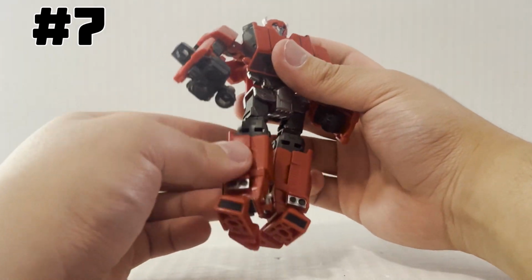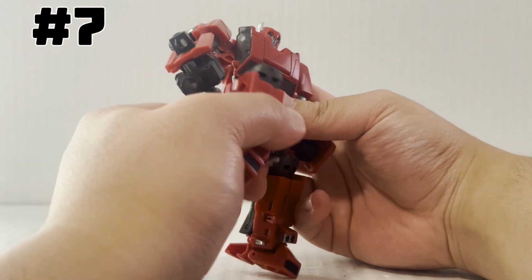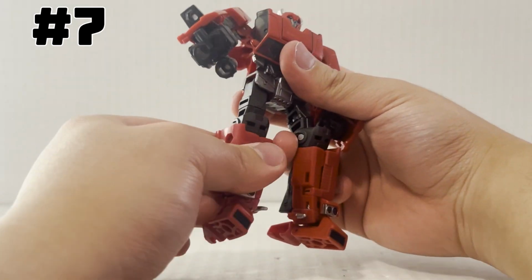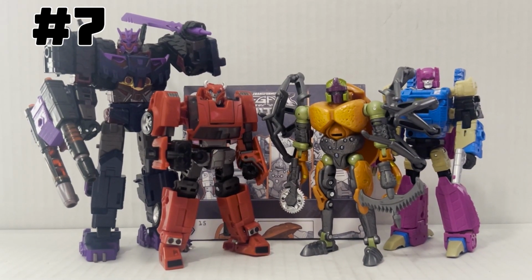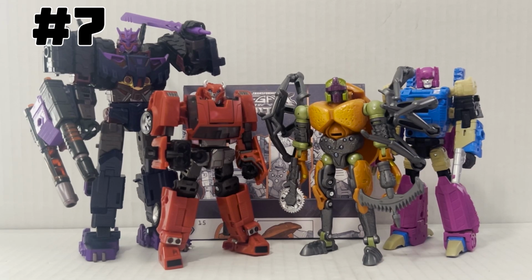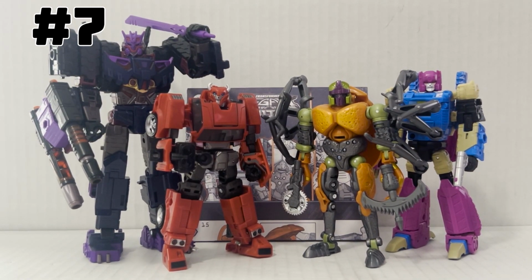The only thing that irked me a little bit is that I do understand why they didn't, but at the same time I wish they added a couple more of the hook accessories and the gun accessories, so that you could get Cliffjumper with his triple blasters on both hands. But other than that, really, really solid figure, great articulation, great look, great paint, solid transformation. The reason this guy's higher on the list is mainly because the other figures are either more exciting to me personally or just more exciting in general. And so let's move on.